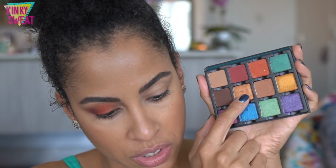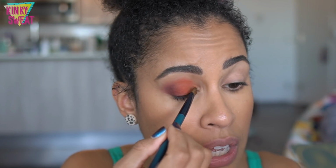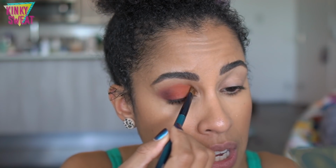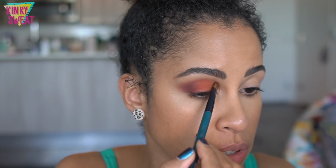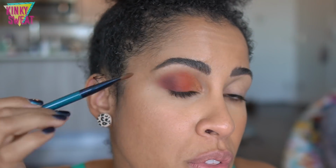I believe the color I went in with next was this one here, Prohibition. Let's take a shader brush, and I'm sure they suggest the same thing, whether they suggest to place this all over the lid. I'm placing it on the inner part of the eye, overlapping it with Carnelian, because I think that makes it so beautiful in terms of the gradient it presents. And also, I'm giving you autumn vibes with this eye. Look how beautiful that gradient is.